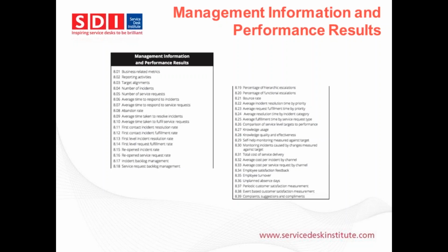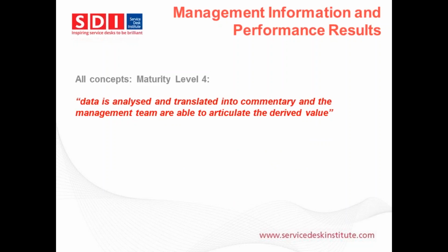What we have done is slightly change our maturity rating, and I think you've got a slide to reflect what we've actually done. Yes, absolutely. There we go. So that's kind of that big broad change. It is a big change. So at the highest level of maturity, what we expect to see is not just that you have data and that your data is trending towards targets for 12 months, but that you are using your data in a way that is driving business success. So it's the analysis and that translation into commentary.